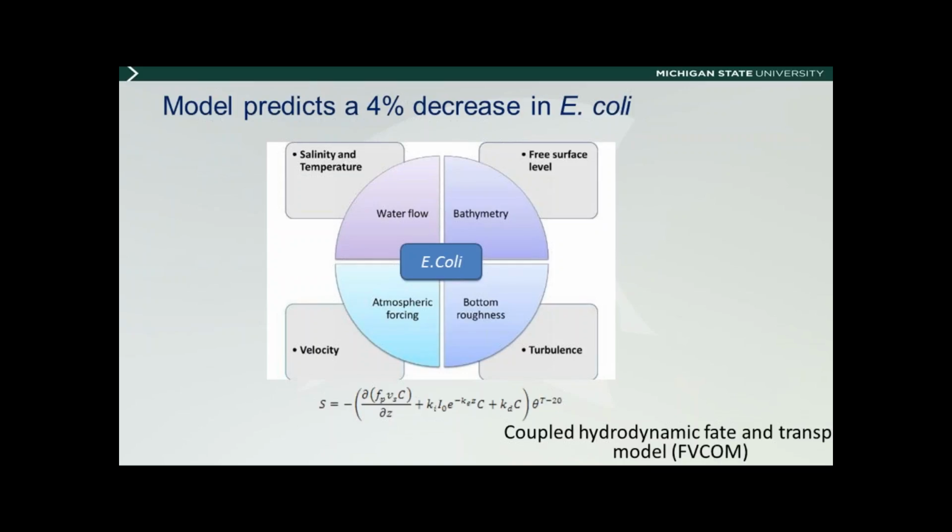And so for our purposes, we wanted to track the changes in E. coli. So what we did was we took a baseline model with just generalized normal conditions and looked at the E. coli from that, and then we ran the model again and changed this K sub E value, which indicates the light extinction coefficient, which we used kind of as a surrogate for water clarity. And so what we did was we altered this K sub E value in proportion to how water clarity has changed over time in the lake. And we ran the model again. And what the model ended up predicting was a 4% decrease in E. coli between the two conditions. And so we were pretty excited about that. It predicted a decrease, and we saw a decrease, so that matched up.